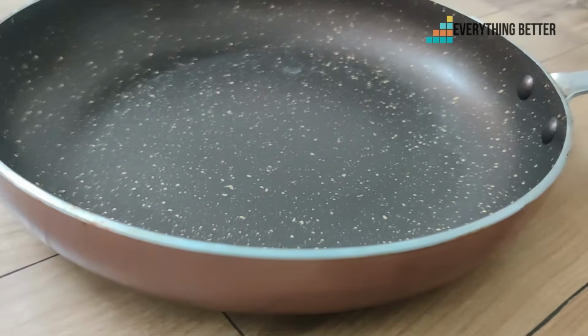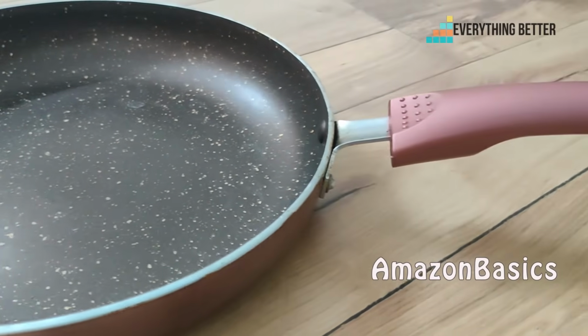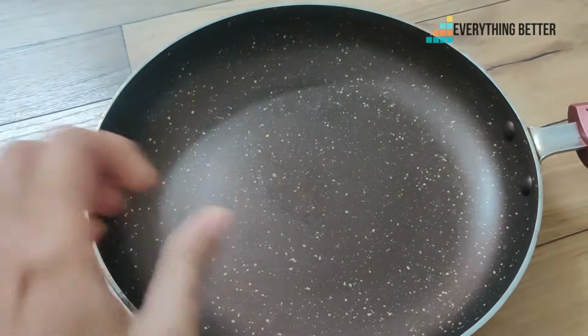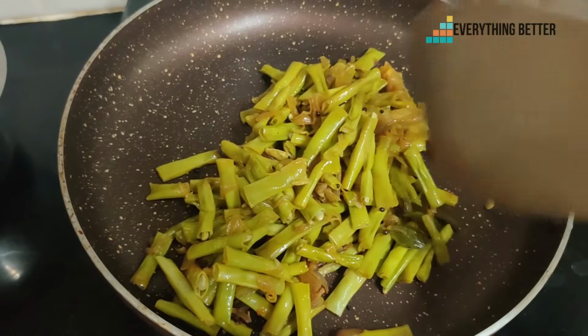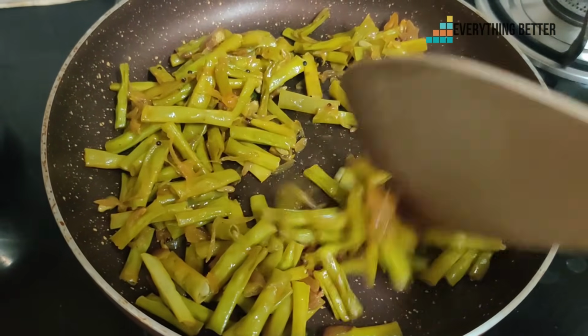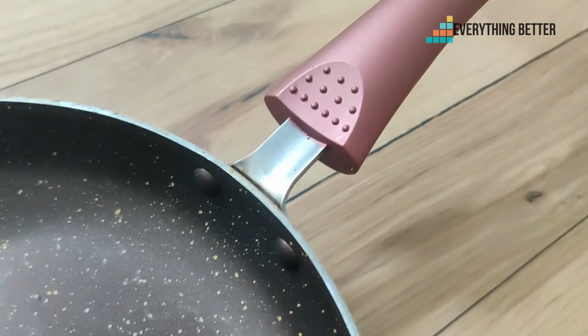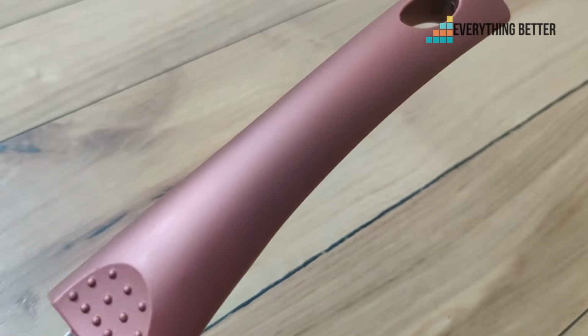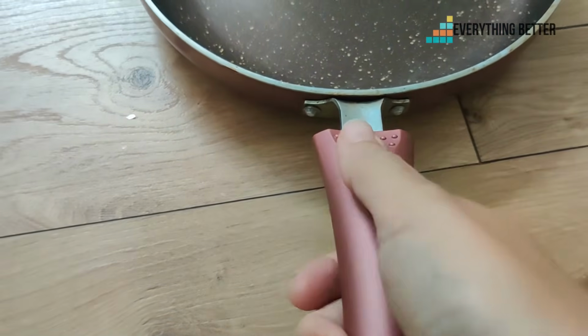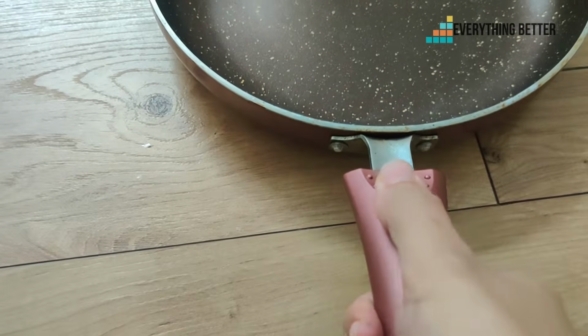The final option we tried is Amazon Solimo Nonstick Cookware. It was thinner than other options we tried, measuring just 2.5 mm in thickness. So it has a higher tendency to overheat and warp. The pan's design is good with sufficient balance between slope and cooking surface. The handles are also ergonomic with a good grip.